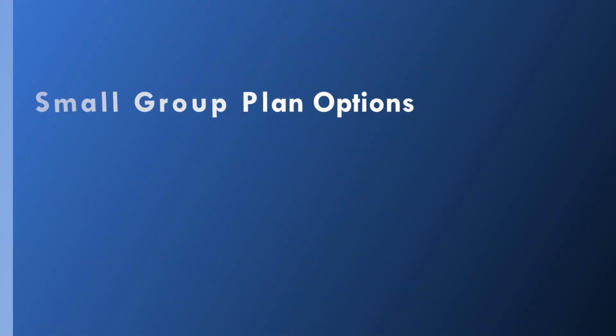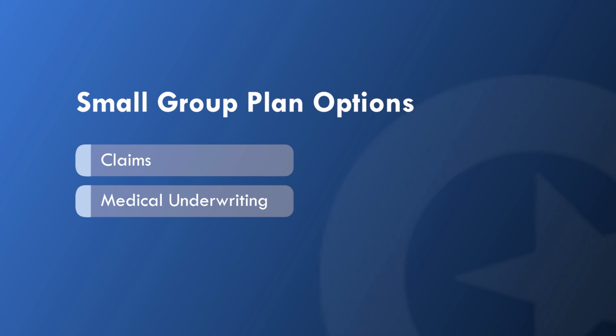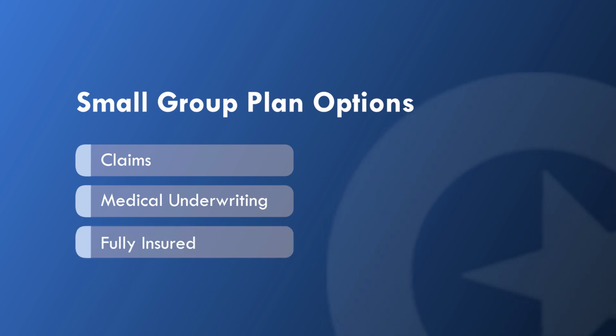So what factors drive the cost of health insurance for small businesses? The good news is that we've got both options when it comes to small businesses. If you're a large group, usually it's going to be based off claims only. But when you're a small group, today more than ever, we could go based off your claims, we could do medical underwriting, and we could do the fully insured, straightforward options.